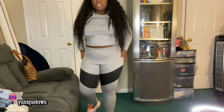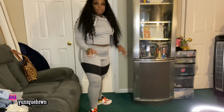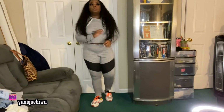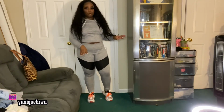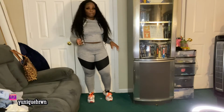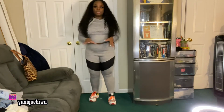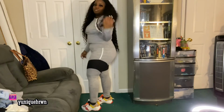I love this outfit. It is tight, it is snug, but it's very stretchy, the top and the bottoms. My shoes are very comfortable. All my Shein shoes are honestly really comfortable. They don't make my feet hurt unless I got them too small. One of my pairs of shoes does make my feet hurt, but it's because it's too small. Other than that, the sole doesn't hurt, walking doesn't hurt, anything like that. They're all comfortable. So I love my cheap Shein shoes.